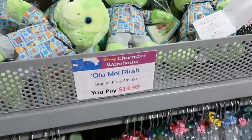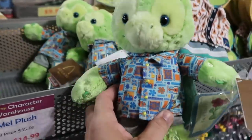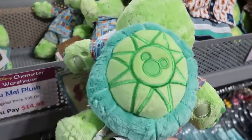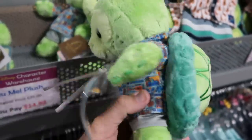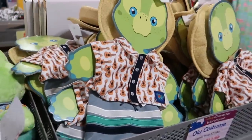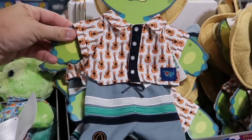And then over here from Alani, look at this. They have the little plushies. Oh boy, yeah, this is way cool. Look at the Hawaiian shirt the turtle's wearing. Has a little Mickey on the shell. $14.99 from $35. And they do also have the whole matching outfit here where you can get his shorts and then his button-down shirt.